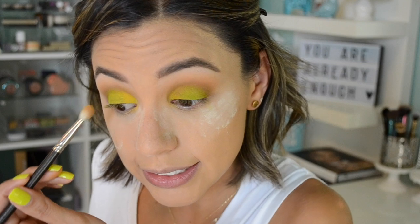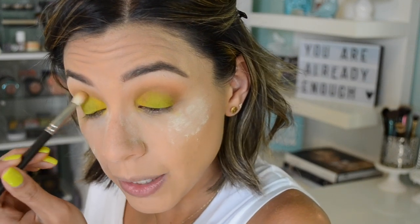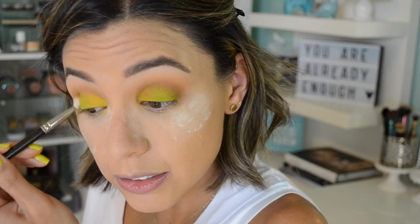So we're taking Fool's Gold. Oh, look at that difference. What a difference, you guys. We're running that right over the two colors.